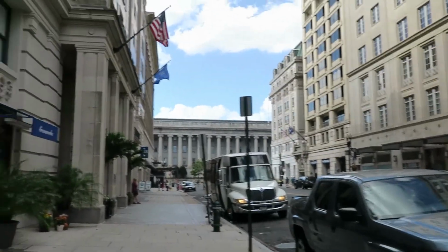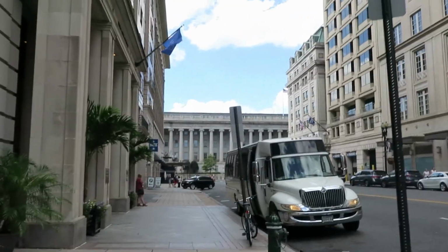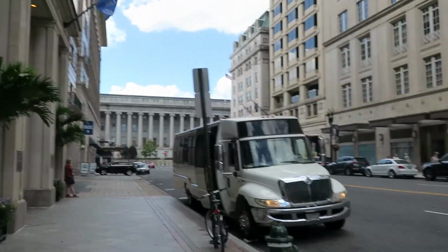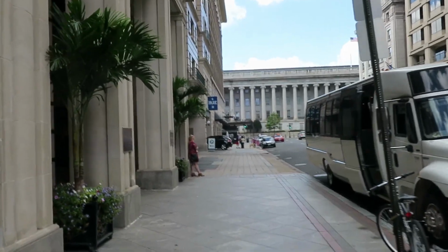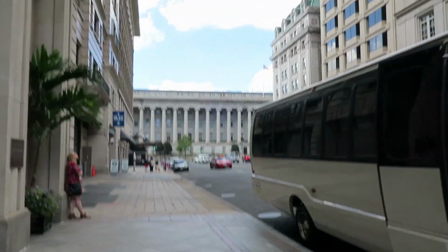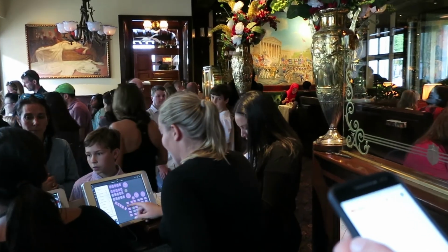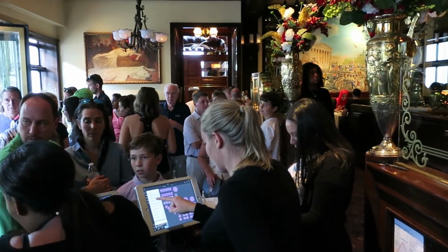I'm not sure. We're between 14th and 15th Street. Coming up on some of the government buildings. We're going to turn on 15th Street up here and go to our lunch. This street is spectacular. We're in the old Epic Grill.